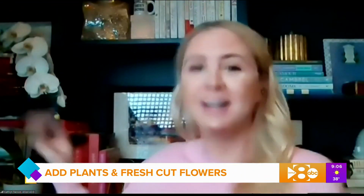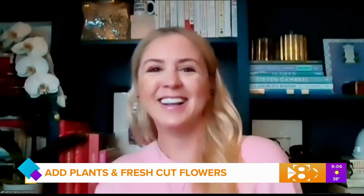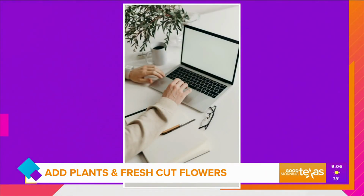What about the benefits of having fresh plants and fresh cut flowers around? Well, as you can see, it just makes it cheerful. But it also helps with some indoor air quality. It absorbs CO2, makes it feel like a little cheery space, adds some greenery and brings nature indoors for you in your workspace. Your flowers are beautiful. You always have fresh flowers. I'm always inspired.